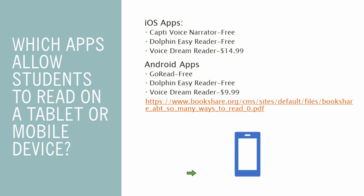The challenge I have with Dolphin Easy Reader is the students have to, and if any of you have a suggestion, that would be great, the students create a Dolphin account, and then it sends them an email, and they have to verify their account. So my secondary students can all receive outside emails, but my elementary students cannot. So I typically use Dolphin Easy Reader with my secondary students, and my primary students I'm using Voice Stream Reader with because I like it better than Capti. But those are some of the options.